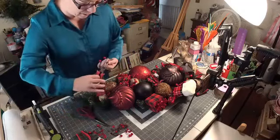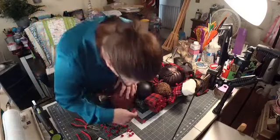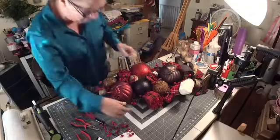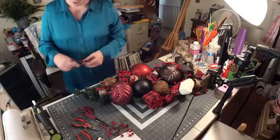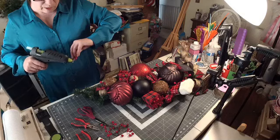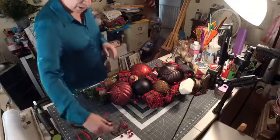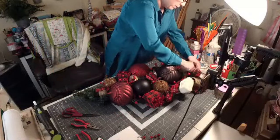I'm going to put one on this side. I can see it's kind of bare over there. I'm going to put kind of a bow right there. I just see it's a bare spot and it's driving me nuts. There's that. I'm going to save some of these for the bow.